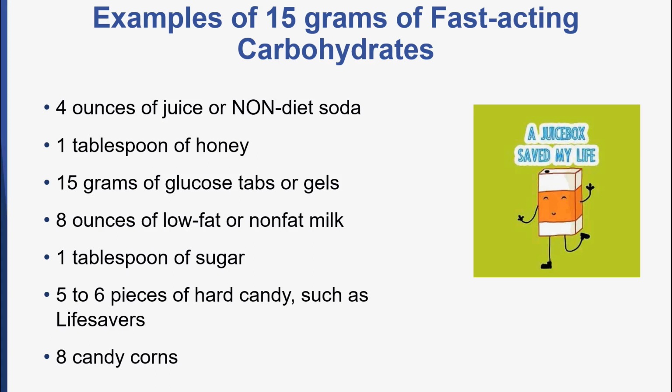So this is a great time to reflect and think, what are some things around the house or around the car or around my workstation that I can keep around me that are going to be my go-to treatment, so that when you do have a low, you already have a plan. You already have those 15 calculated grams of sugar that are going to be fast-acting, that can help raise your glucose when you're having a low, so that you don't have to come up with that plan in the moment when you're having a low.